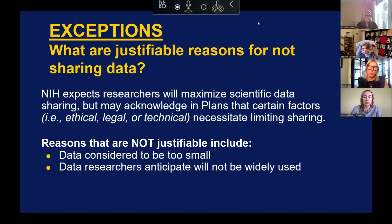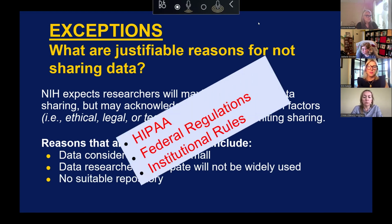I don't know what this means. It's NIH guidance: data that researchers anticipate won't be widely used. I don't know what that means. But at the end of the day, HIPAA, federal regulations, and your own institution's rules carry the day above the NIH policy. And so let me give you an example.